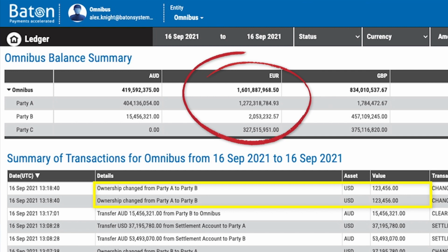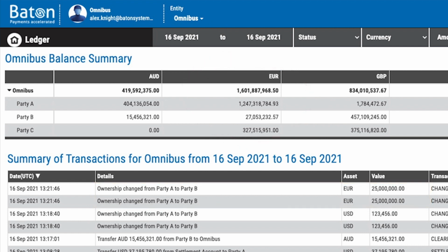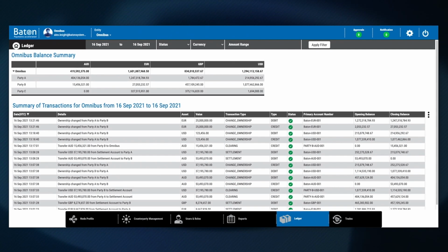Let's now imagine that Party A needs to pay 25 million euros to Party B. Before we do this, take a note of the current euro balances at the omnibus level and for each of the 2 parties. You can now see that the balances for the 2 parties have changed immediately and simultaneously, although the overall balance in the shared Nostro has not. You can also see in the transaction summary the full details of the transaction with a timestamp that is consistent for both of the participating entities.